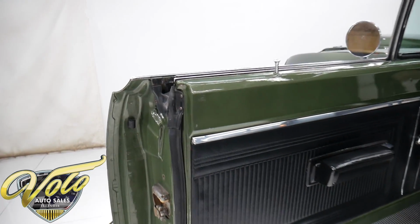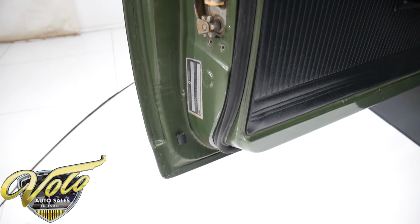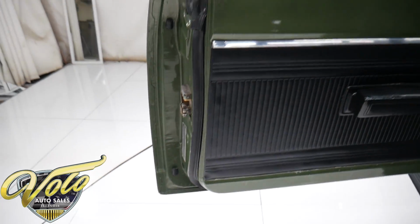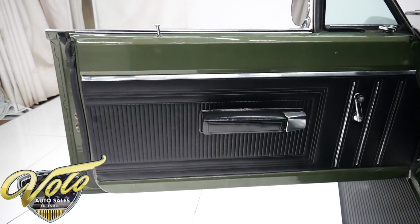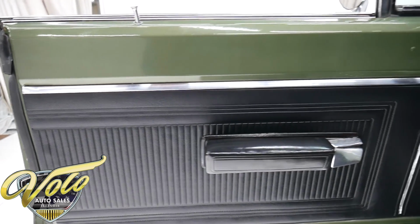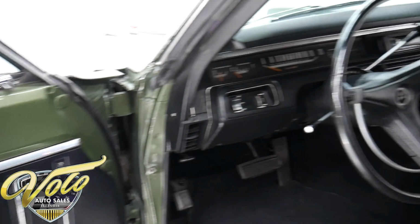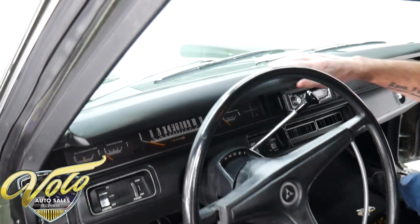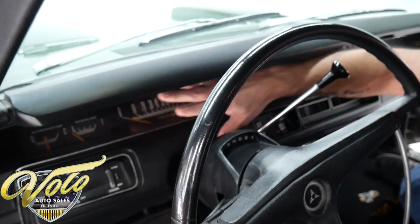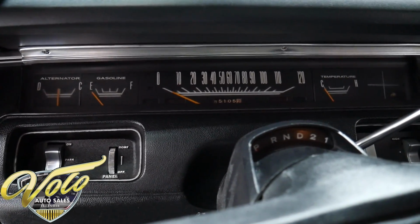Door jambs are real nice. Bottom lip of the door is clean, no rust. The weather strips are replaced. Door panels in excellent shape. Actually, I'm sure they've been replaced. The green, all the green trim is painted inside. Dash pads real nice. The whole instrument panel, it's not cut, broken, beat up. It's just good original.